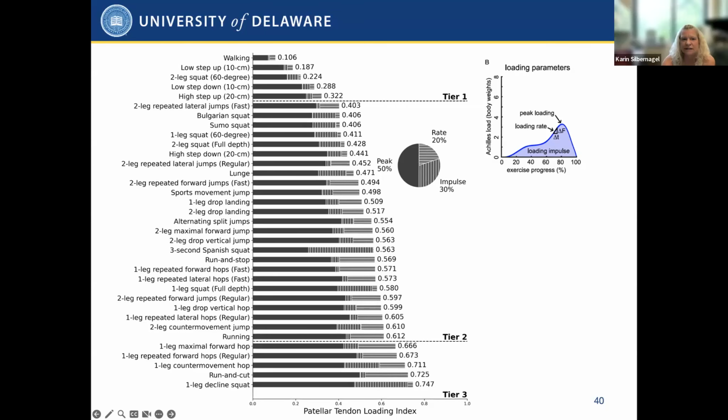And I think what's interesting is walking is obvious down here. We can see, for example, running and stop is fairly high. Well, here is a three-second Spanish squat is up in this area.